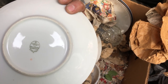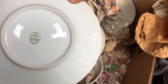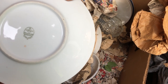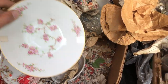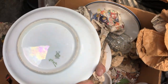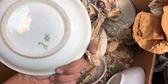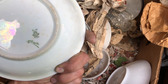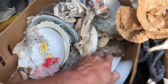1814, you think that's the date? Hashinter Mohenburg, Germany. Sounds German to me. 1814, that's probably when the factory was founded. No way. I like seeing at least marks on the bottom of these things. I don't know what they mean, but M and Z, MZ, Austria. I don't know what that says. Favory Rosie, Rose. Maybe she's the one that painted it, or that's the design of the thing.